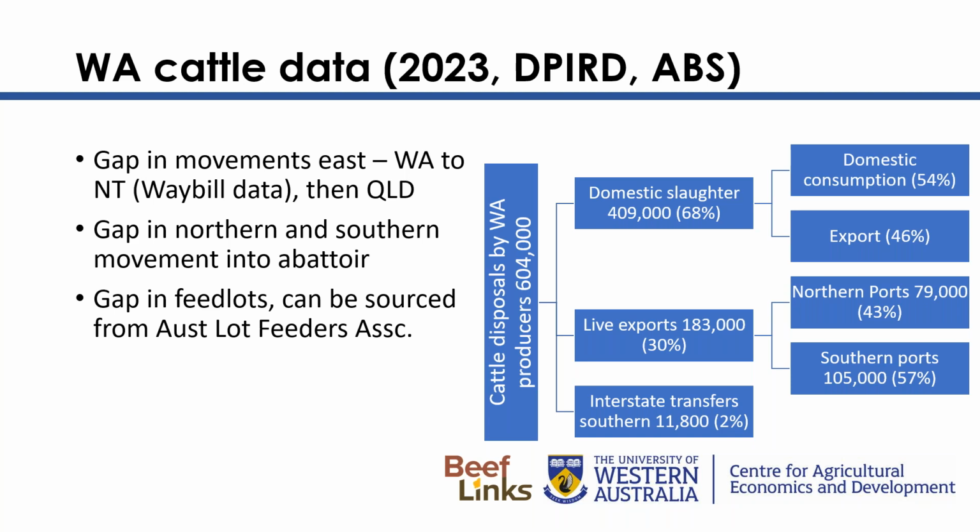WA is quite a small producer of cattle compared to other states in Australia. And what we're seeing here is quite a distinct difference between the split between domestic slaughter and live export. Nearly a third of cattle produced in WA are going live export, about 43% out of the northern ports, and nearly 60% out of the southern ports. Of the domestic slaughter, about half goes for domestic consumption and half goes for export.